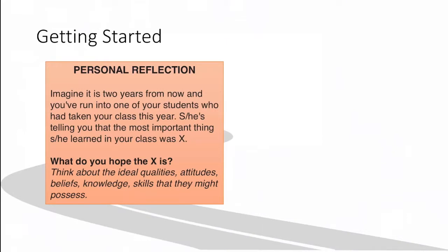In this scenario, imagine 2 years from now, one of your students sees you out and about and says, oh, I remember your class, I learned X. What do you want X to be? What's that one thing, that enduring idea that you hope they held on to? Could be ideas, attitudes, beliefs, knowledge, skills. Take a moment to think about that.